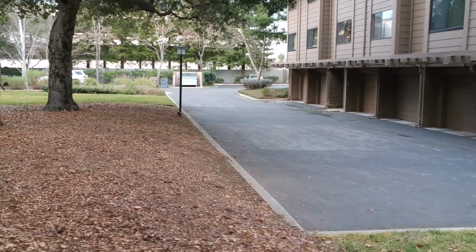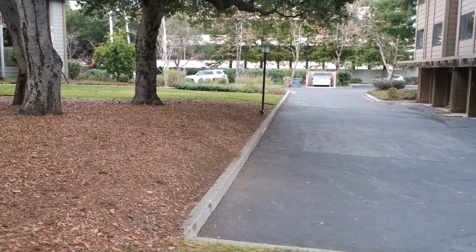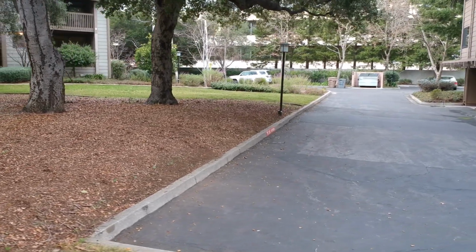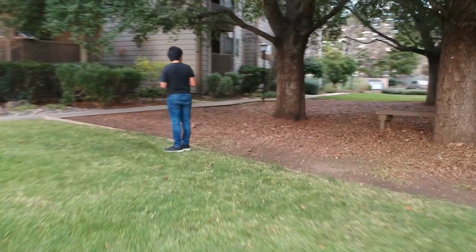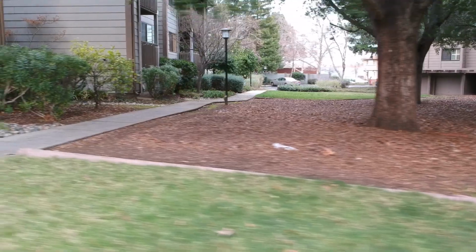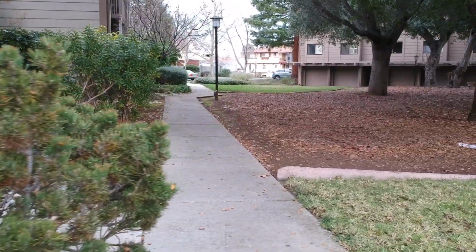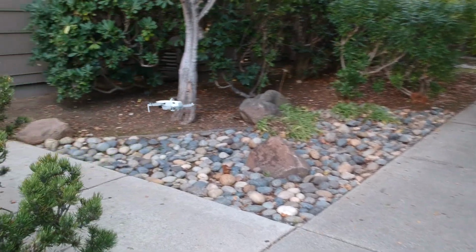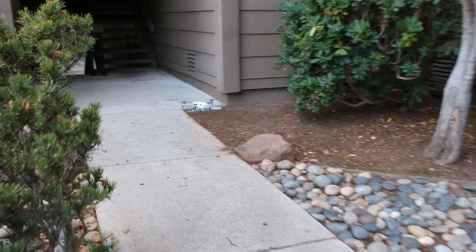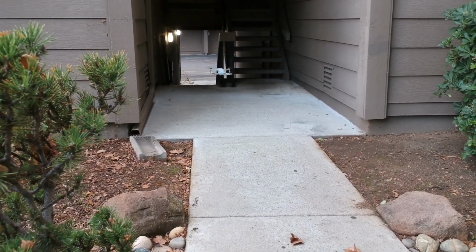Well, the Spark can do a lot of good footage, and it has a front-facing sensor which stops you from crashing into things in front of you, like right here. I almost crashed into that bush over here, and you can see the Mavic Mini crash into the bush in front, where the Spark just stopped and didn't crash. The Mavic Mini has GPS and the ground system, keeping it really stable, just like the Spark.